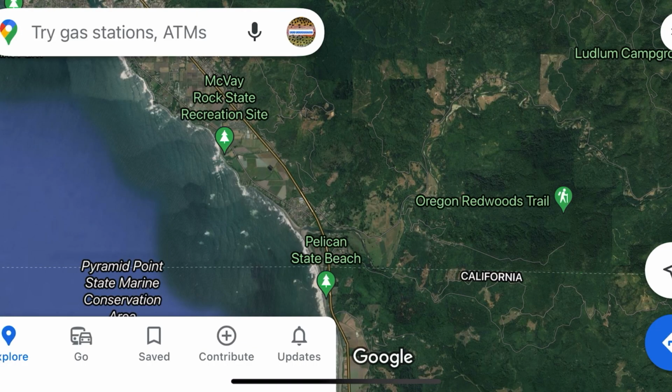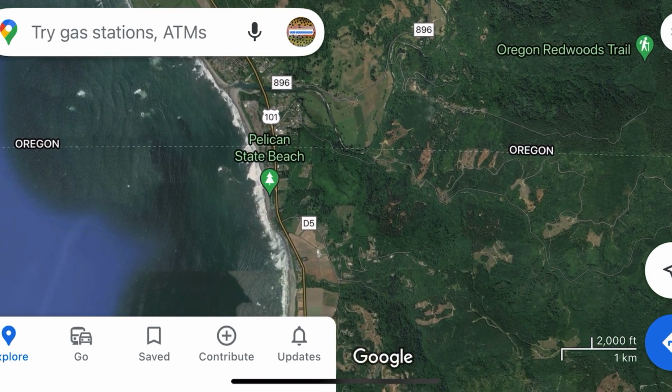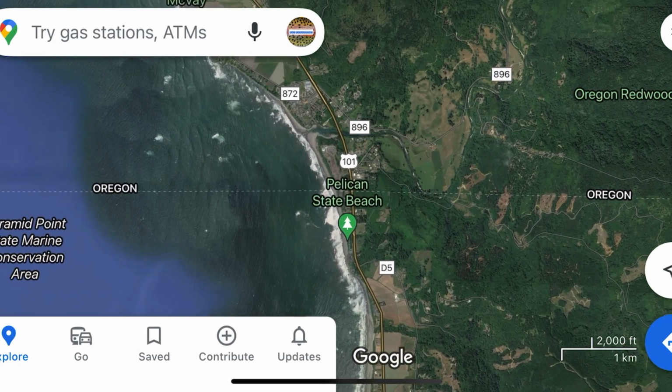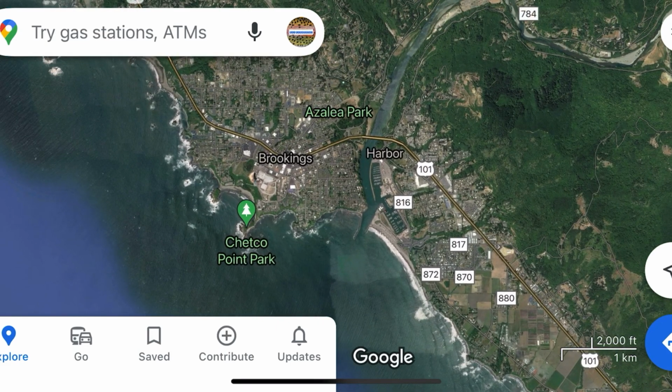All right, everybody, so here's where we're gonna start with this. We are currently back at my house. You guys are just on the screen recording. You can see right here, this is the Oregon-California border. Obviously, California is down this way. Oregon is up this way. I'm gonna be starting from this point and going north up Highway 101 up the coast. First place we're going to start is Brookings.